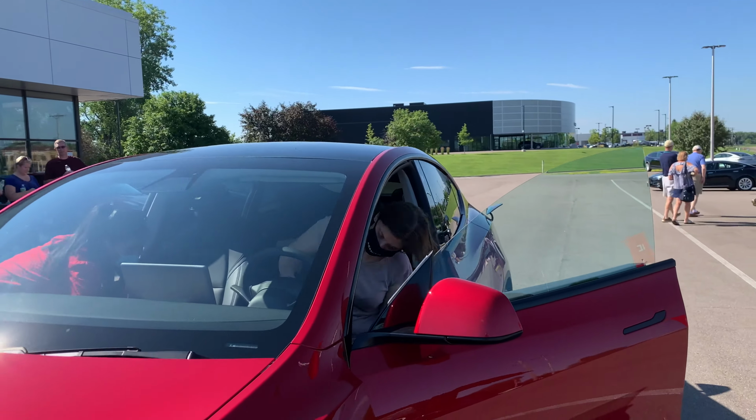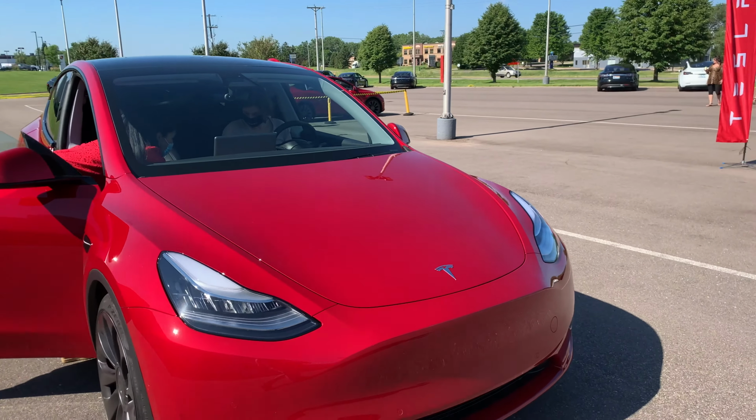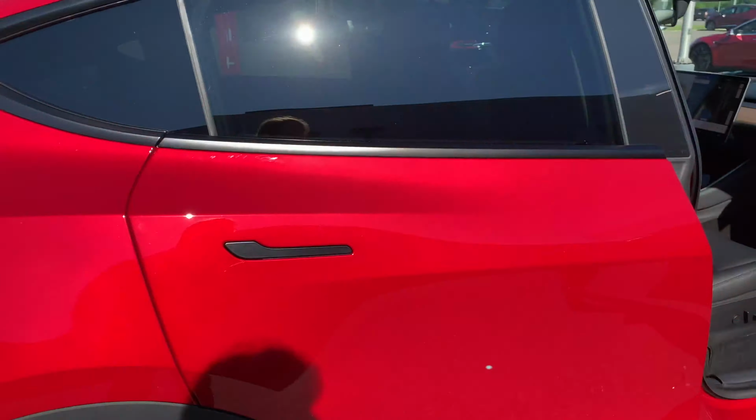Ellie really seemed to enjoy driving it. It was zippy like our Model S, but because it's not quite as wide, it feels a little more nimble. So as we took turns, it seemed nice and tight.